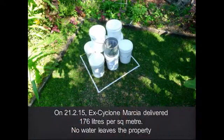Small is powerful. 1 square metre of soil can soak up 176 litres of water, and that's what it looks like. My property, on average, soaks up 1 million litres of stormwater every year. My garden is part of flood protection as well. No water left my property when Cyclone Marcia came along, and 4 days later we were filming on that lawn, so that lawn was in good condition.